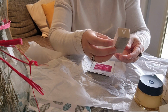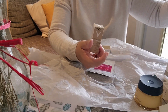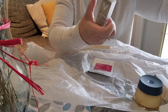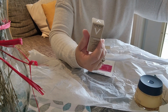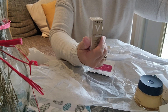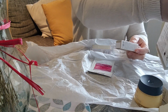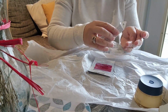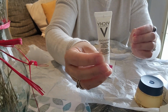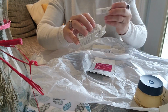This one is the Redensifying Lifting Day Cream. The purpose of this is to smoothen skin, redefine contours, and improve elasticity. Let's see. It's only 3 ml. Oh my god, it's so cute.